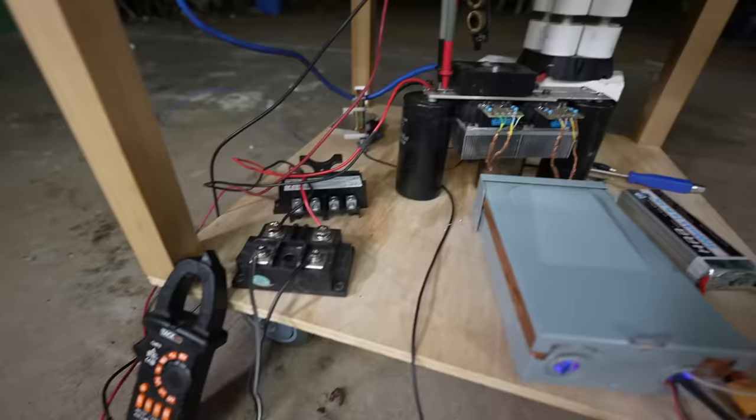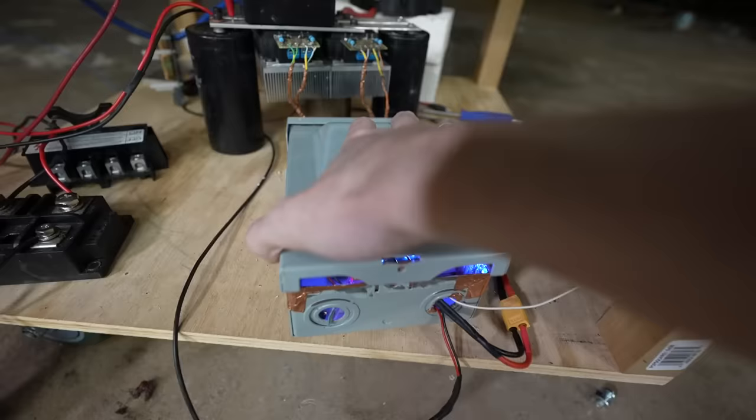More specifically, we're charging up these two big capacitors right here. And this right here is the brains of the Tesla coil. This kind of controls the Tesla coil and prevents it from killing itself, which it would be more than happy to do if you're not careful.